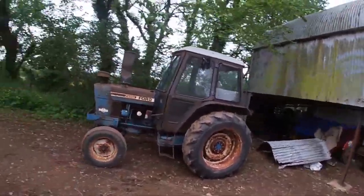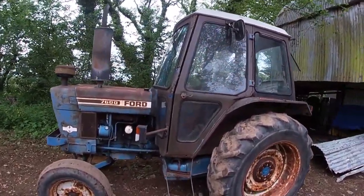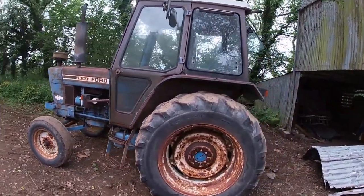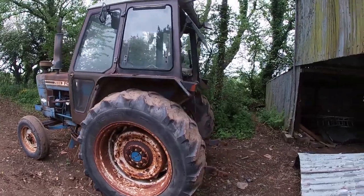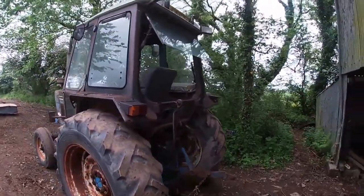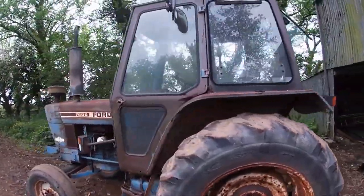Morning. So I said that we had a blue tractor arriving. I only told, I think, one person what it was. So it's a Ford 7600. So let's take you around her then. Pretty excited for this one again. So obviously we had the Massey recently, and now suddenly out of the blue we find a lovely Ford, good price. So we had to snap the guy's arm off for it.